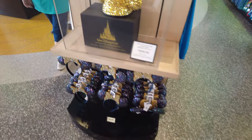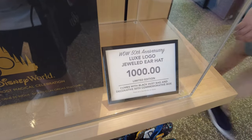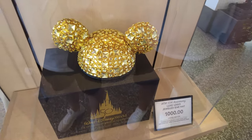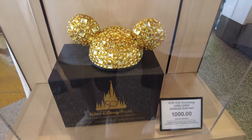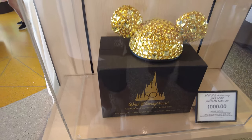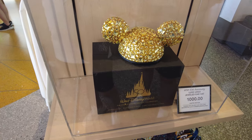So this is a Mickey ears hat. $1,000. It's the $1,000 Walt Disney World 50th anniversary Luxe logo jeweled ear hat. What are they? Are they real? Comes with a black dust bag and a decorative 50th memory box. It comes with that box, does it? Wow, $1,000. Maybe if you won the lottery.